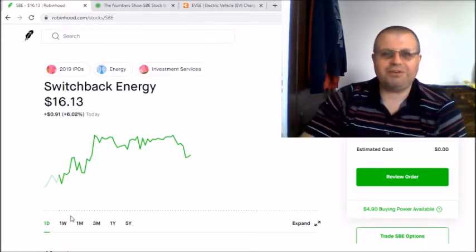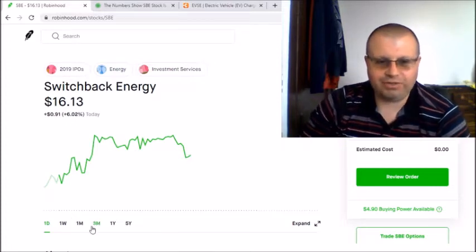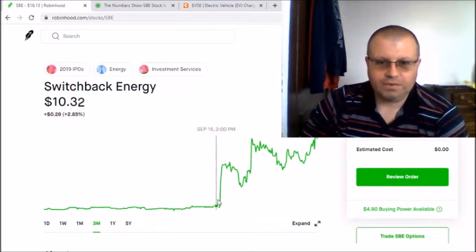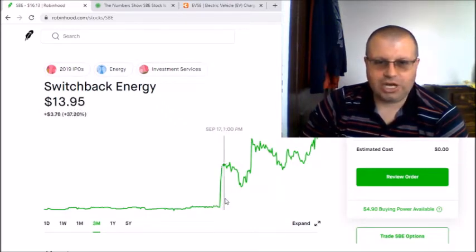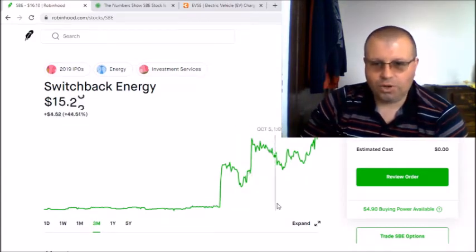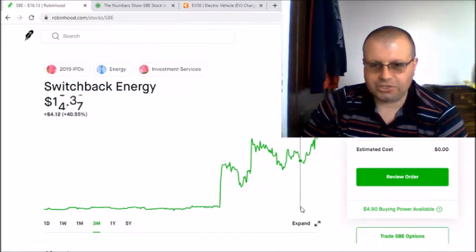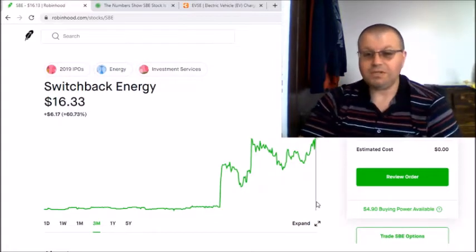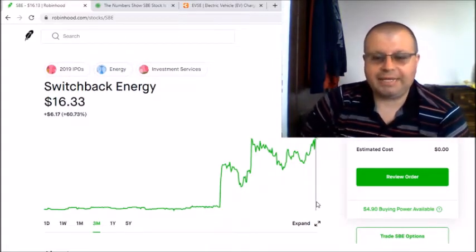So pretty impressive, man. As you can see here, this was probably just when it was a blank check. And then when they announced what it was, it just shot up because it was an EV player. People got in here, sold off, took profit. People bought back in and went the whole way up. And then people sold off again, took profit. And now people are buying back in right now.